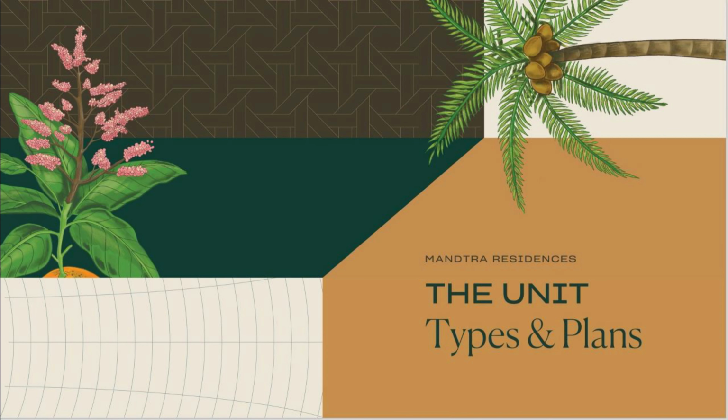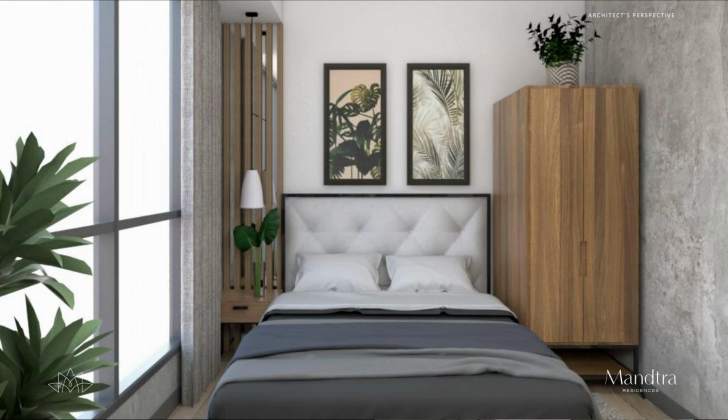For the unit types, they offer a studio unit and a 1-bedroom unit, but these are all combinable, so even if you have a big family or want to have a big floor area to practice social distancing or just want to have more space, you can easily combine them to make a 3 or even 4 bedrooms.